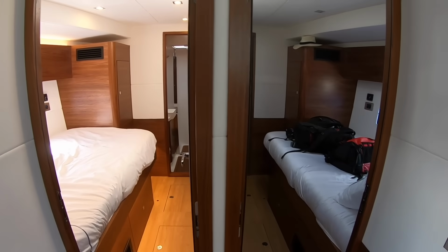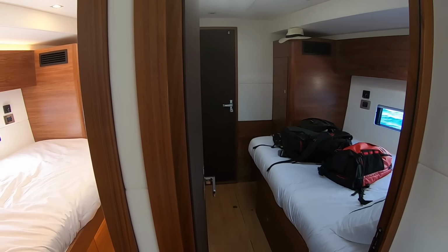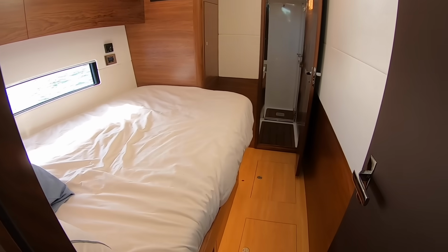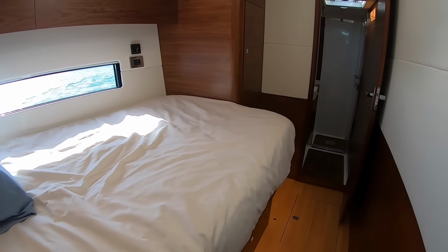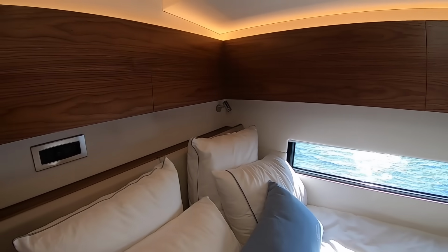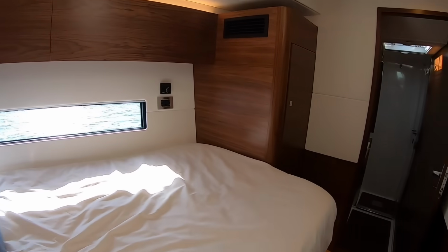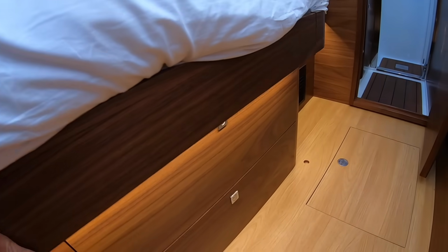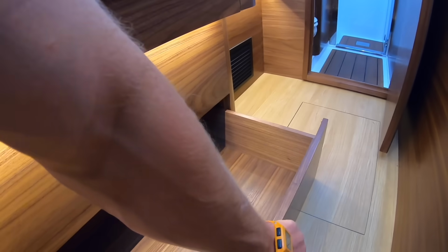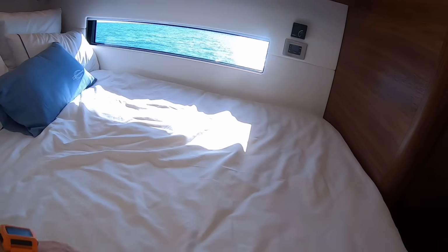double ensuite cabins. So these 2 forward cabins are near enough identical, and they have loads of stowage throughout the boat. Raised lockers surrounding. Berths will lift on struts for more storage below, and you can probably see these drawers below as well. And then there's another level below the actual berths for more storage.